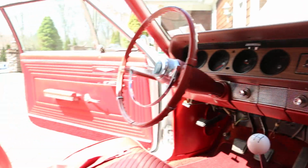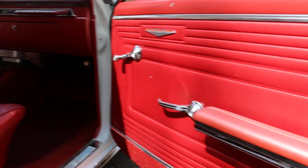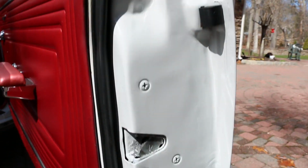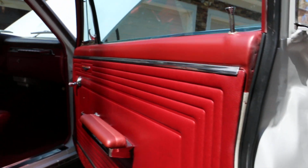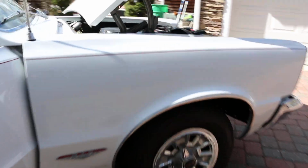Man, let's fire this bad boy up. It should start right up. I'm not even going to get in the car. Hopefully it's out of gear. Just check. Wow. I didn't even get in it.